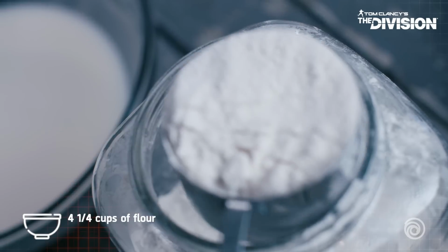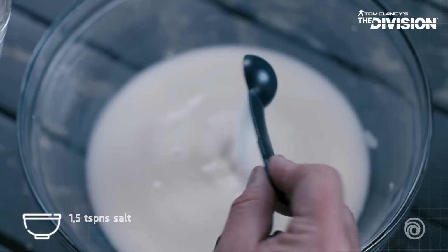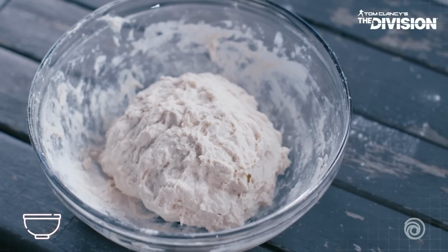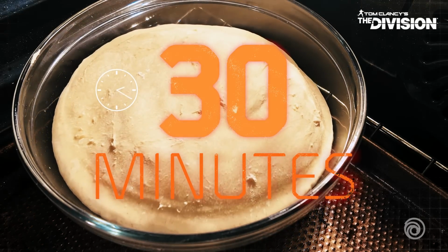Next, we're gonna add roughly 4 1/4 cups of bread flour, 1 1/2 teaspoons of salt, and then we're gonna mix it all together with a wooden spoon to get it into a nice shaggy dough. And once you've got everything mixed together, all you need to do is cover it with a damp towel and let it sit for 30 minutes so that dough can rise. You gotta let that yeast go to work.